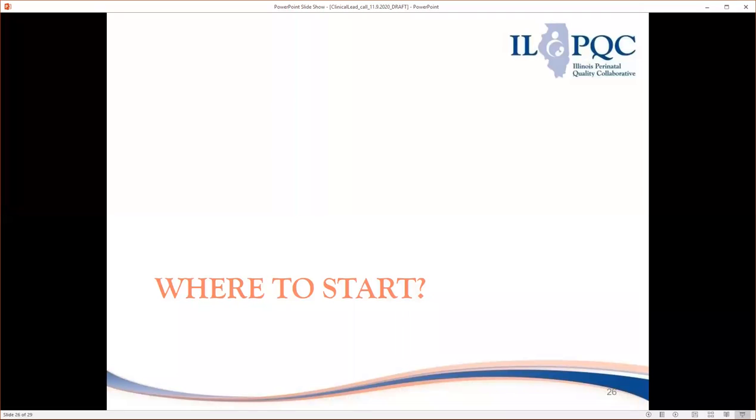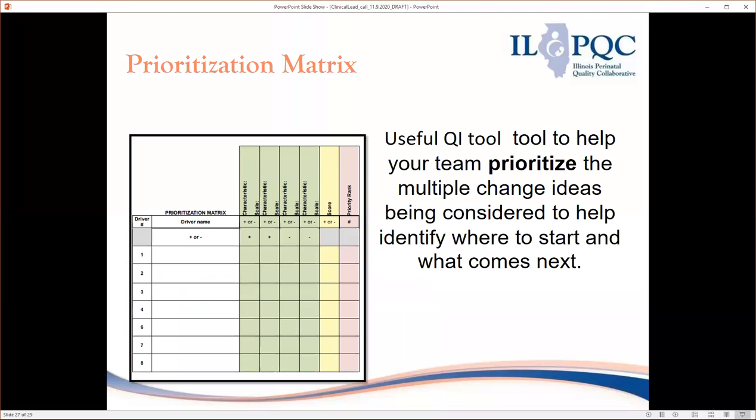All right, moving forward. So where to start? We do have useful QI tools that can help your team prioritize the multiple change ideas that you're considering. Both the PVB initiative and the basic initiative, when you attend their calls next month, you will notice that they have what we call key driver diagrams. Those key driver diagrams have change ideas and drivers for change. There are primary drivers and secondary drivers, and then the change ideas for those drivers.